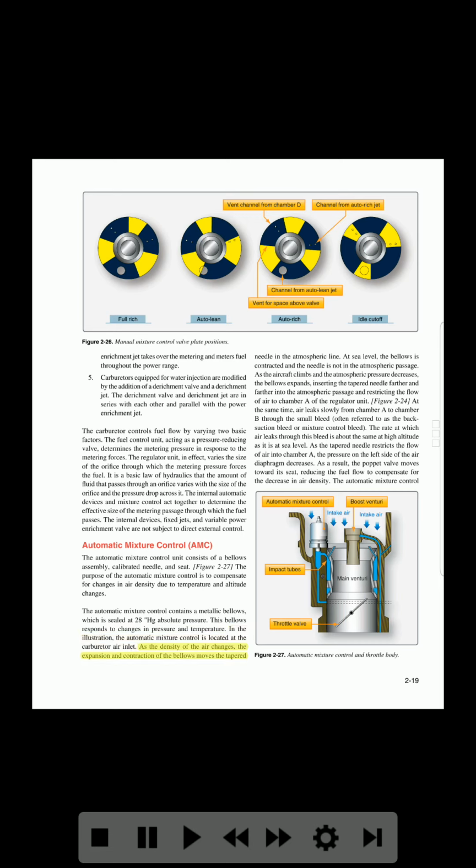As the density of the air changes, the expansion and contraction of the bellows moves the tapered needle in the atmospheric line. At sea level, the bellows is contracted and the needle is not in the atmospheric passage. As the aircraft climbs and the atmospheric pressure decreases, the bellows expands, inserting the tapered needle farther and farther into the atmospheric passage, and restricting the flow of air to chamber A of the regulator unit.